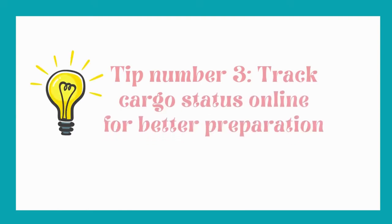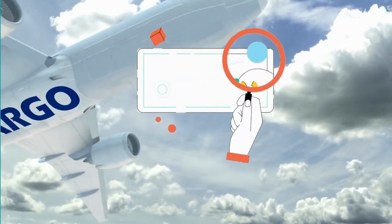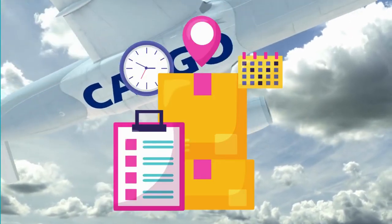Final tip is to track cargo status online for better preparation. For air cargo tracking, you need an air waybill number. Your freight forwarder should send this info along with your shipping schedule. If you don't have it on hand, make sure to get this info from them.